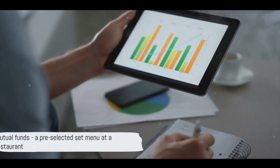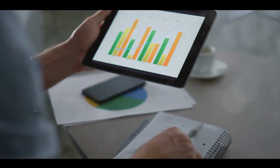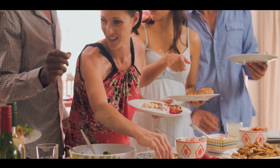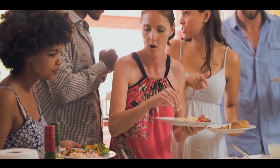Mutual funds are a bit like a set menu at a restaurant where you get a pre-selected assortment of dishes for a set price. ETFs, on the other hand, are more like a buffet. You can pick and choose what you want when you want it, and you can go back for seconds or even thirds if you're so inclined.